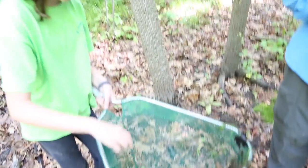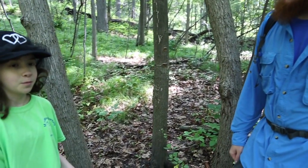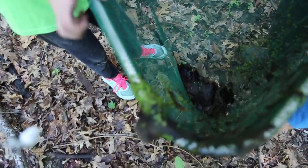Got him. Careful too, you guys. So do you remember how you can tell it's a green frog? The ridges on his back. Do you remember what those are called? Parallel dorsal. Very close. Dorsal lateral ridges. Yep, and that's those. Those are the lines that run right along behind his eyes there.